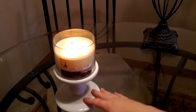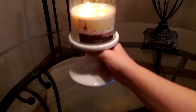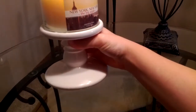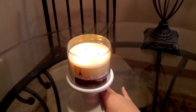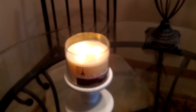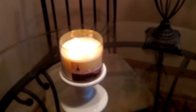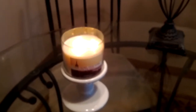One of the first things that I got was this candle pedestal. Let me see if I can pick this up. There's quite a bit of shadow on it, but anyway, it's just a simple white pedestal that's really pretty. It was 50% off. This size I got for about $4.25, and then they had a taller one that would have been, I think, $6 something. But I like the shorter one better, so I just got this one. And great, it looks like everything's going to be blurry.